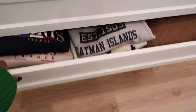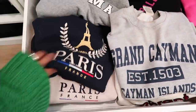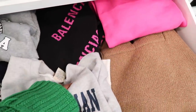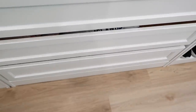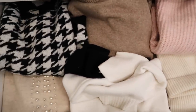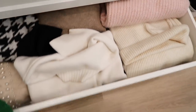And then in this drawer, I have sweatshirts. I try to get sweatshirts whenever I travel somewhere. So that's basically all of those. Those are just sweatshirts. And then this random one from H&M, the Balenciaga one I'm still trying to wear. We talked about that in my worst purchases. And then at the bottom is just more sweaters. I think all of these are from H&M actually. That one's from Zara. Yeah, I love the soft clothes.